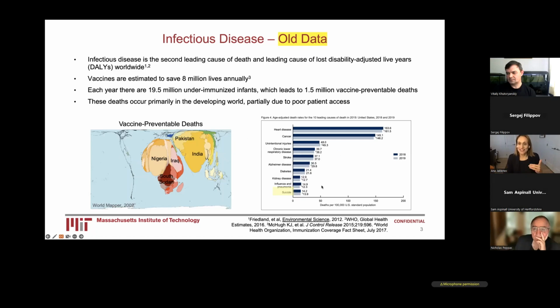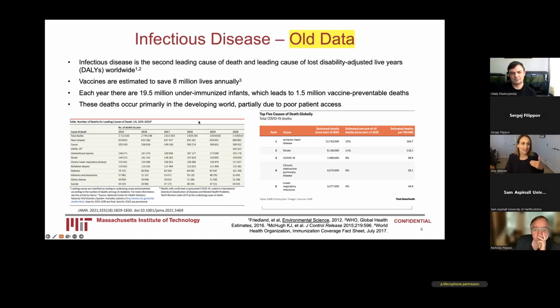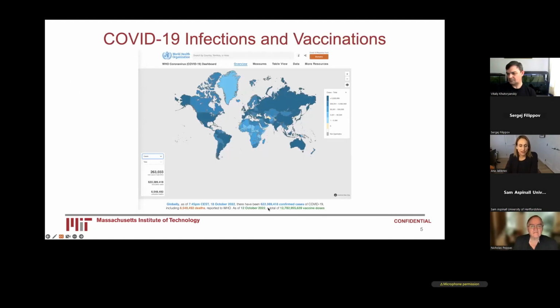And of course, if we looked at the United States, the leading causes of death before the pandemic, obviously influenza and infectious diseases were quite low on the list. And of course, heart disease and cancer were the dominant ones. Of course, all of us know this has changed drastically in the last 2 years, and really COVID-19 has put infectious diseases up there on top of the list and really emphasized how important it is that we develop new tools for vaccinations and start looking at how we can improve vaccines in order to help with some of the challenges that exist now everywhere in the world, not just in some of these developing world countries.